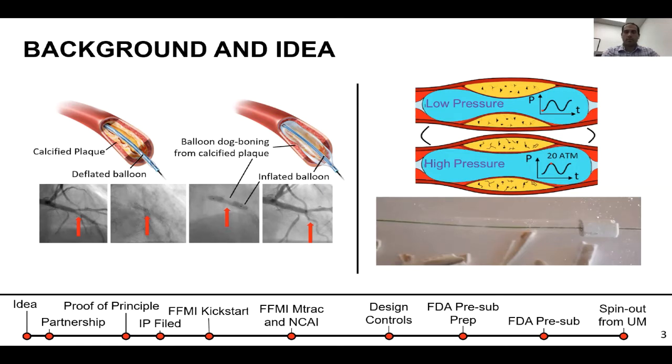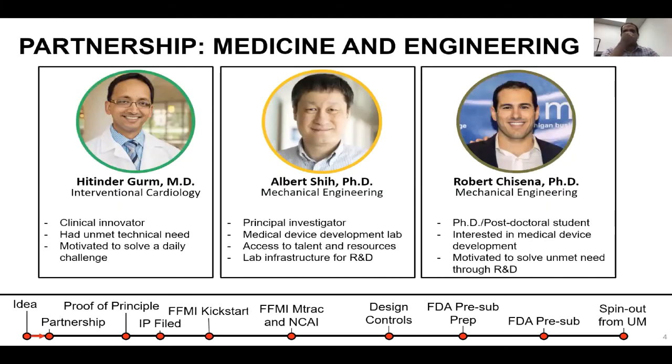So the first thing you need, or at least I need in this, is a partner. So the partner I have is Albert Shih. Albert Shih is a professor in mechanical engineering. He has a lab that is dedicated to device development. He has access to talent and resources. And he has access to a lot of the stuff that, as a physician, I do not. I have access to patients.